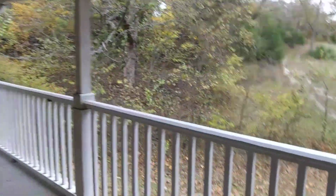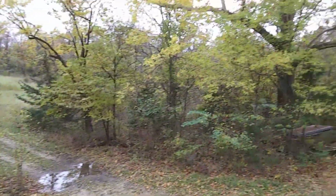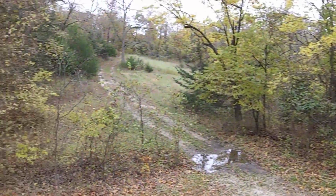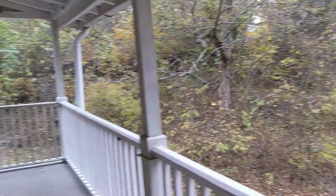Anyways, this would be the second floor, or... I don't know. Downstairs would be the basement. This would be like the upstairs, but downstairs. I don't know. But this would be beautiful to be sitting out on. You can tell they have a... Really pretty.